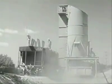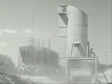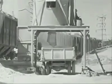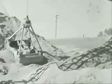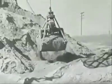One of these is cement. Here, cement from railroad cars is hoisted into the elevator and dropped into the paving trucks. Each load of paving material gets the right amount of the gray, powdery cement. We need sand, too, to make concrete. Small rocks and clay have been washed out of this sand.